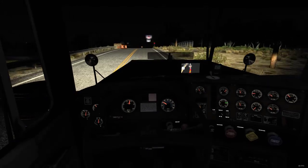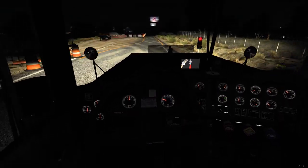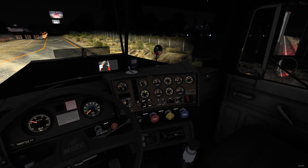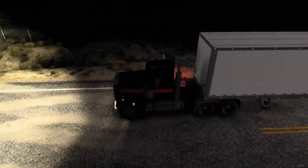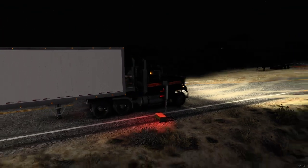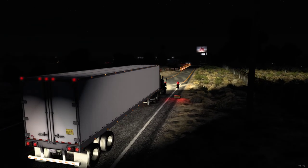Dropping this construction site right here. It's all over now. One thing good about this being a short trailer, a day cab truck, I can't see that red light. It's going to be easier to back it.